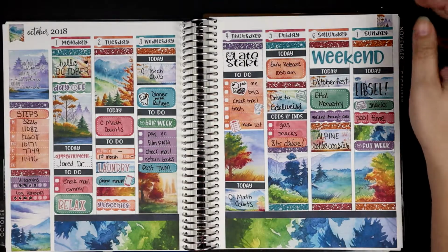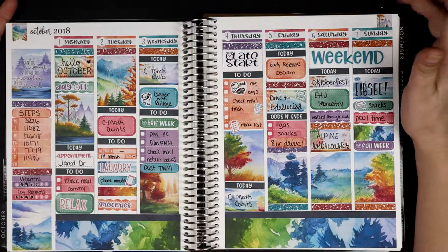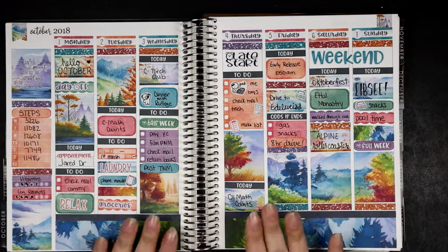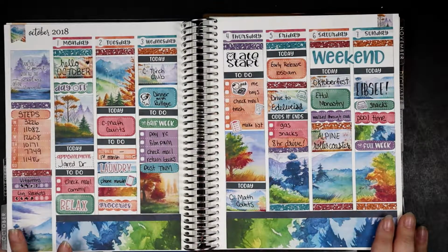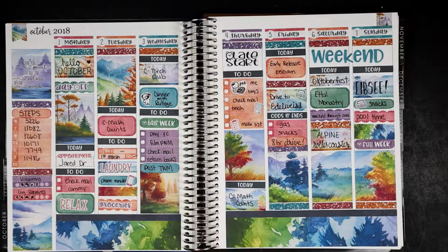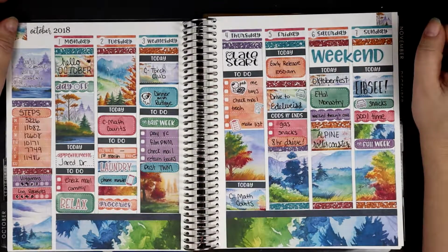Colors of the Wind. And I knew as soon as I saw this kit, I wanted to use it for this week. We went to Edelweiss, which is down near the Black Forest, and it's fall time, and it says, can you paint with all the colors of the wind? And it just looks like the mountains and the forest and the rivers and everything. Yes, this was the week I wanted to do.